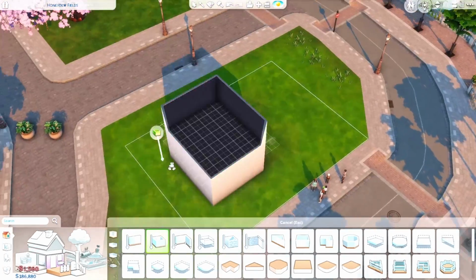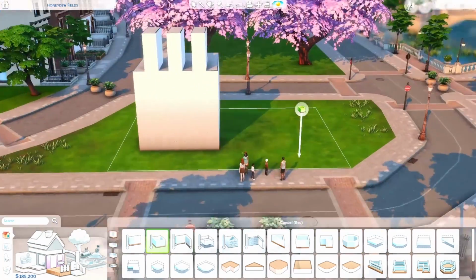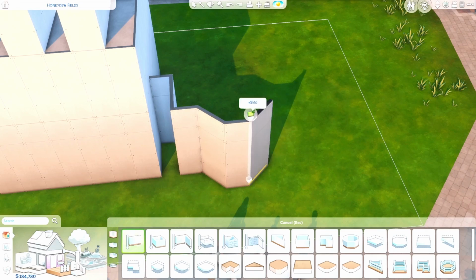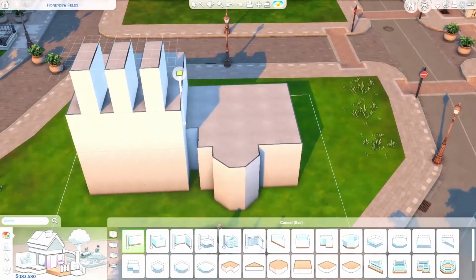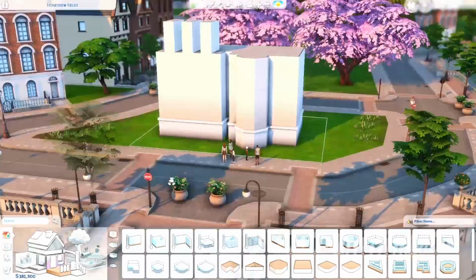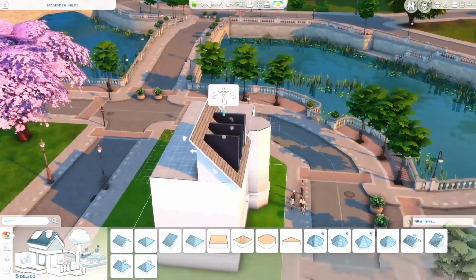In today's video, I want to show you these two very different looking townhouses that I've built. And these two are for two very opposite neighbors. And so I'm also going to tell you their story a little bit, which was a bunch of fun to think of. And so yeah, I was very inspired to build townhouses.